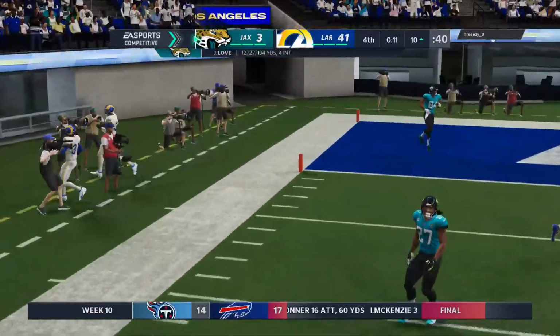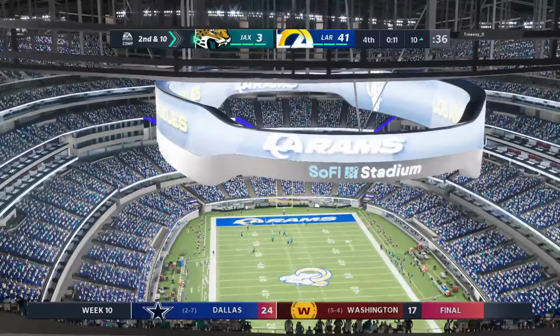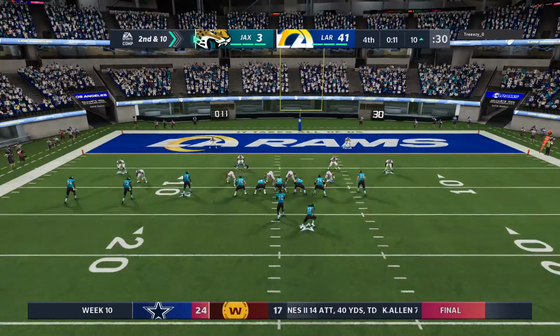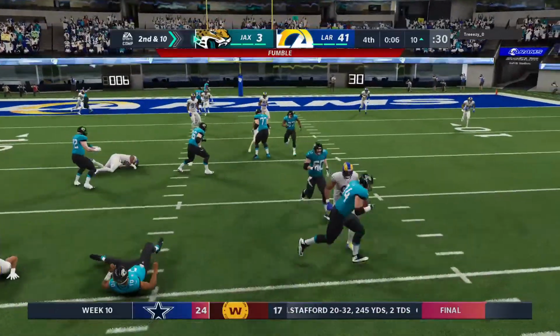And that'll be incomplete with 11 seconds remaining now. An incomplete pass on 1st down. That leads to a 2nd and 10. Throwing again. Love. And the ball comes out. Love lost it.